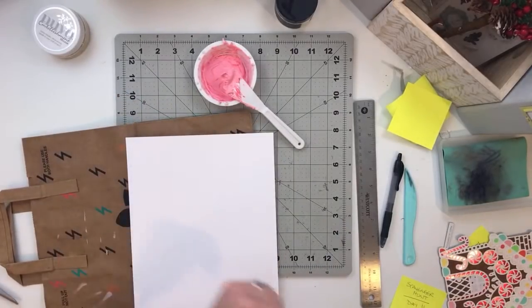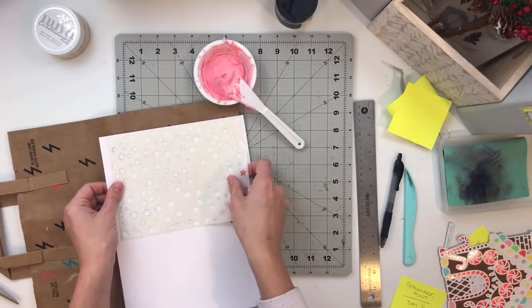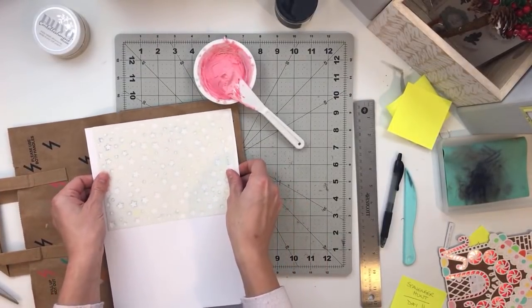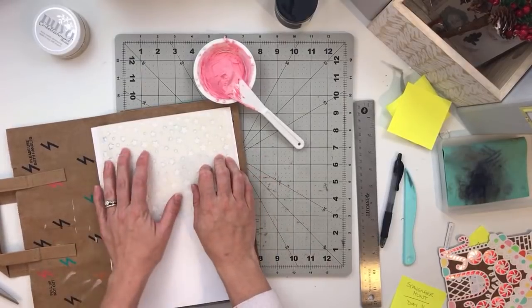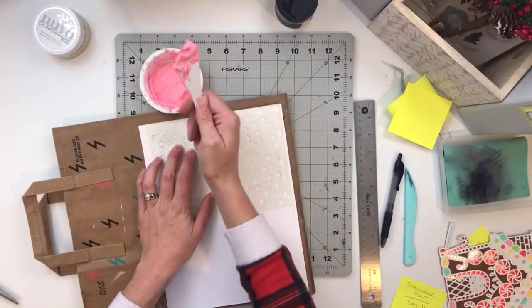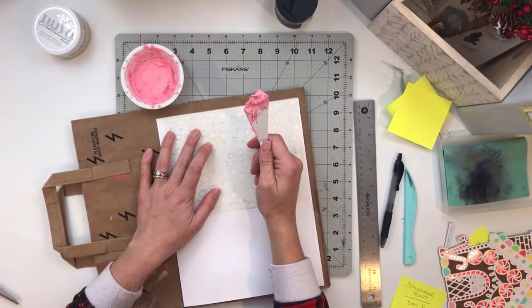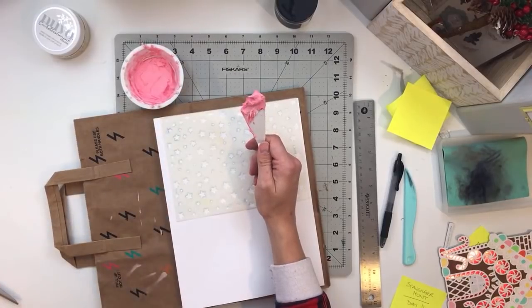Okay, so let's grab that stencil. This is one of the only stencils I own, which is from scrapbook.com. It's just a star one. So we're going to do some pink stars. Metallic pink. Yeah, that would be really cute too.